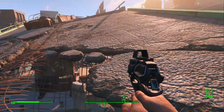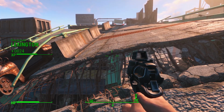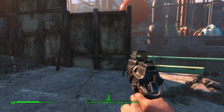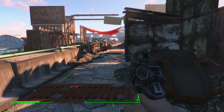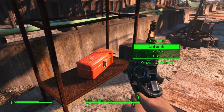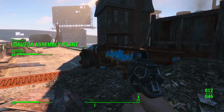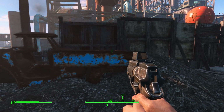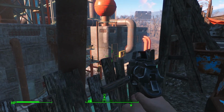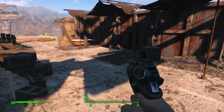So, I'm up on some broadcast bridge. And I've discovered Lexington. She's always nice. Ah, there's a raider up there. See him? I've seen him. What's going on here? Anything? We'll take you. And I've discovered the assembly plant now, which again is quite cool. So I think, considering we've discovered it, more raiders down there. And I heard one go, hey, as if they'd seen me.